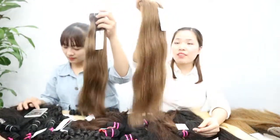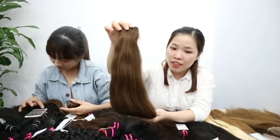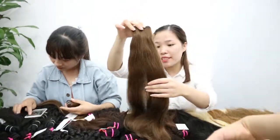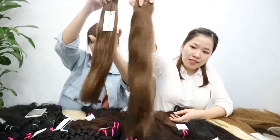They are straight hair. Now because our hair is 100% human hair, you can dye, color, or create any hairstyle that you want without worrying about damaging your own hair and hair extension as well. Pretty beautiful, right?